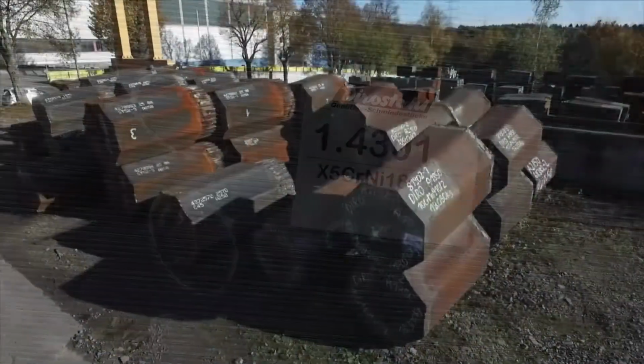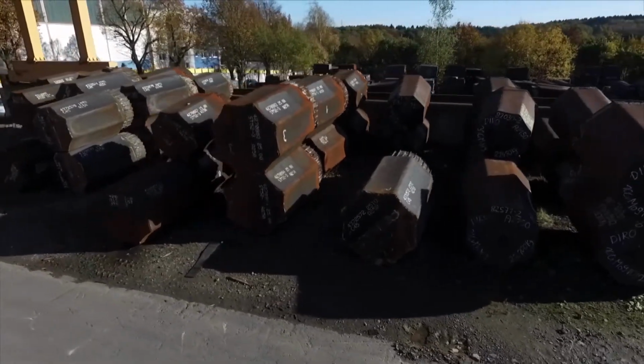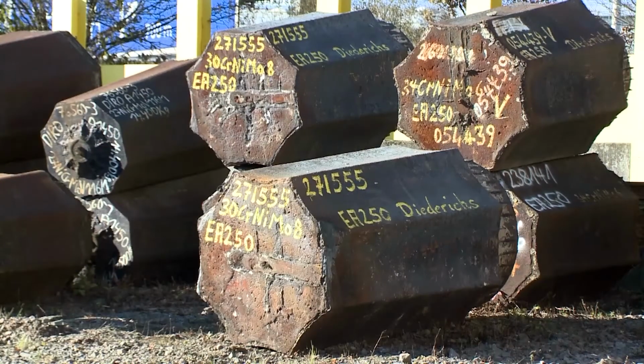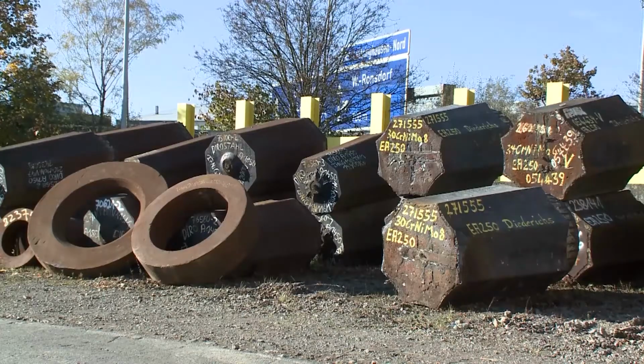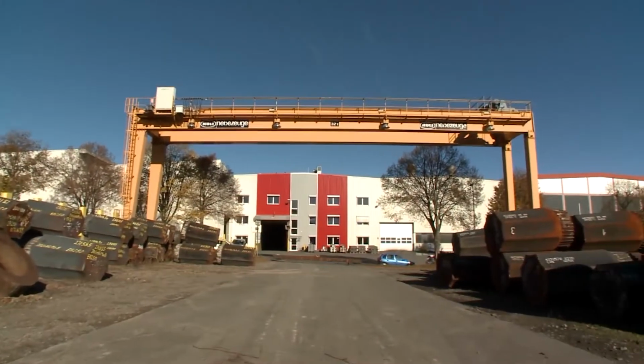The standard stock of Dirostahl includes more than 100 steels in the low to high alloyed range, according to German and international standards. In close contact with our customers, we also offer specific higher alloy types of steel.